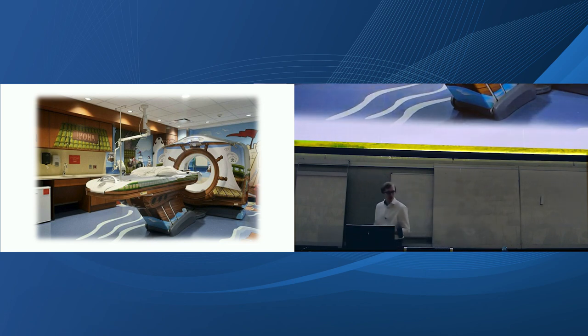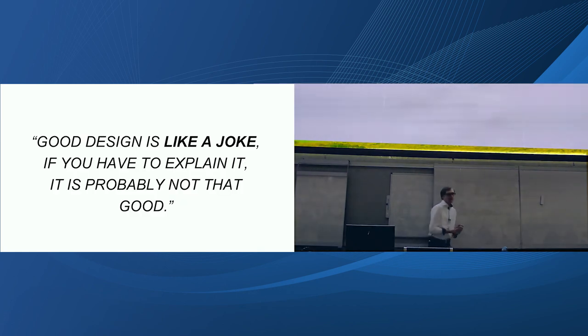So this is one of the things where design can help. And it was not only about design from the perspective of art. It's design about how it functions with the user. And that's the last story I have, and maybe I will finish up with a quote: good design is like a joke. If you have to explain it, it's probably not that good. So that's all from my side regarding design principles and how we leverage design.